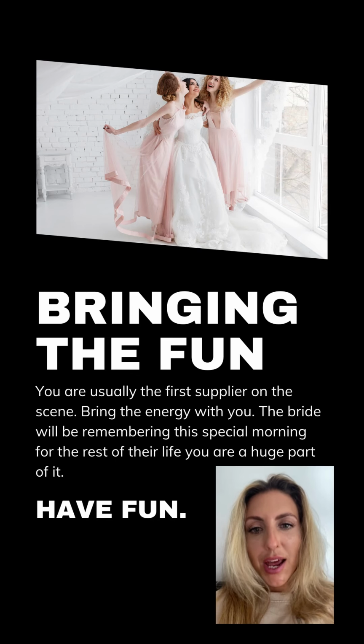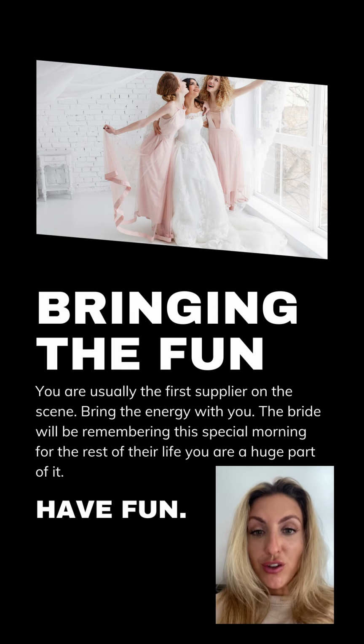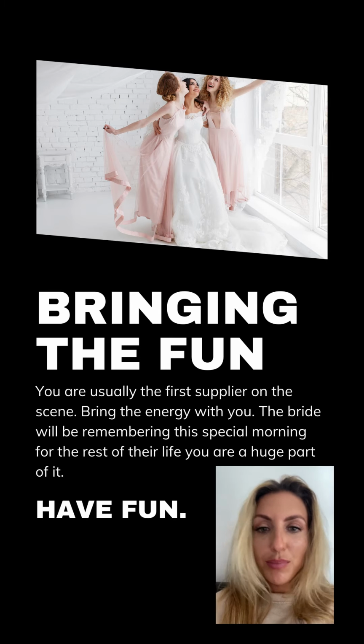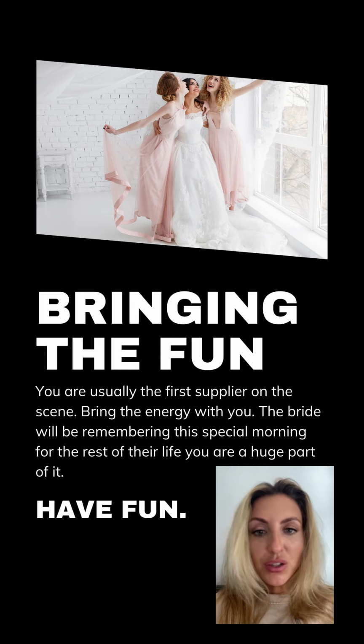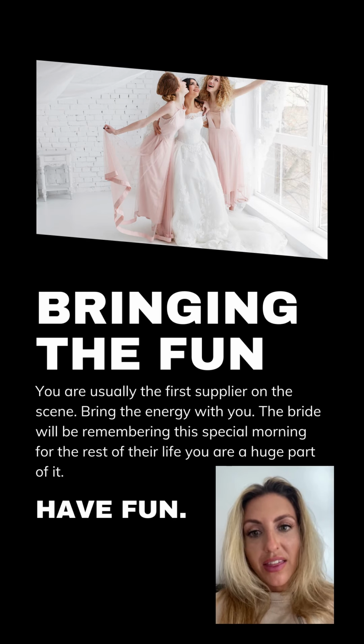Last but not least, bring the positive, fun vibes to the morning of the wedding. You are usually the first suppliers on the scene. So the first people that bride sees when she opens up that door on the morning of her wedding. Be happy, be cheerful, bring the fun. It is such a lovely job to have. The atmosphere is always buzzing, and you need to add to that. They're going to remember this morning for the rest of their lives.